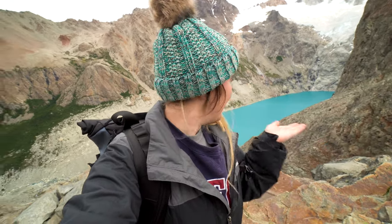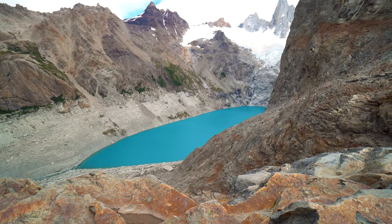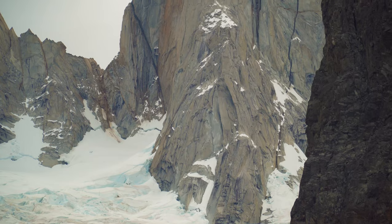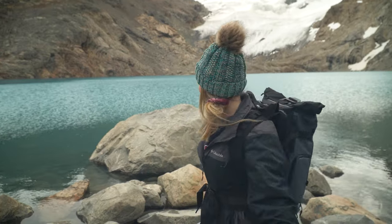It actually leads you to where you can see the Cerro Torre lake back here. They're so bright teal, it's so beautiful. We can see one of the three Cerro Torre peaks back here, which is right there. We're standing by the lake, and you can see all your peaks behind you. It's a little windy, but it's not too cold. It's worth it. I'm really glad we started at the point farther up.